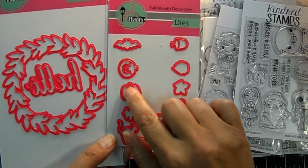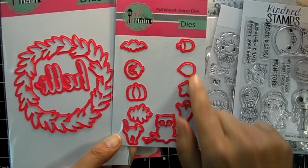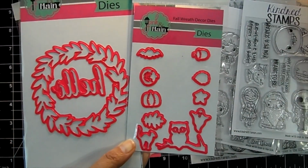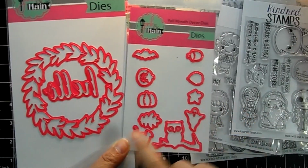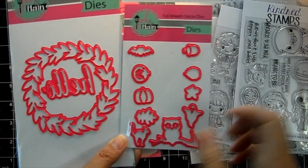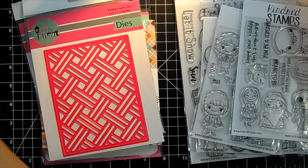Super cute. There's some stitching on this little pumpkin here. And that's going to be really cute just to put those little icons on your wreath and decorate it for each season. I hope they do that. And you can use Glossy Accents on these to make them shiny. Whatever you want to do, it's going to look really cute.